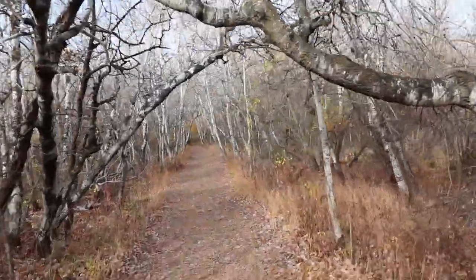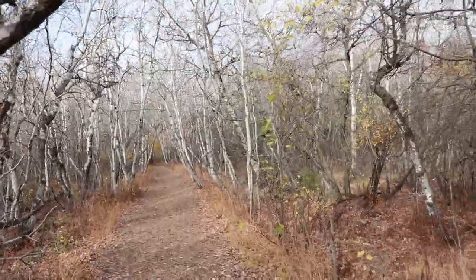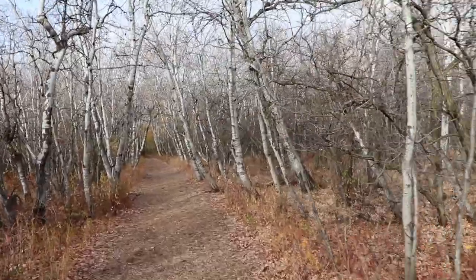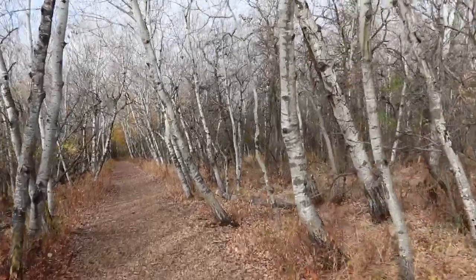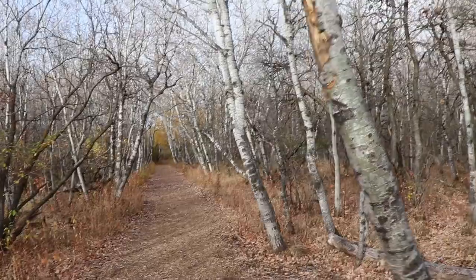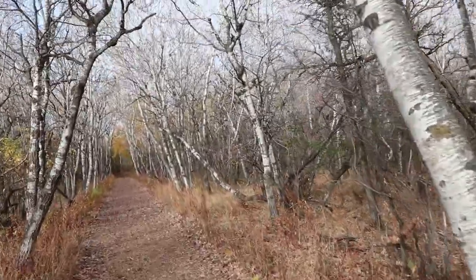Of course, I woke up this morning, it was bright, sunny, hazy, and then as I'm making my way back to the Assiniboine Forest, it got cloudy. And now that I'm making my way back out, it's sunny again. Sheesh. Mother Nature, make up your mind.